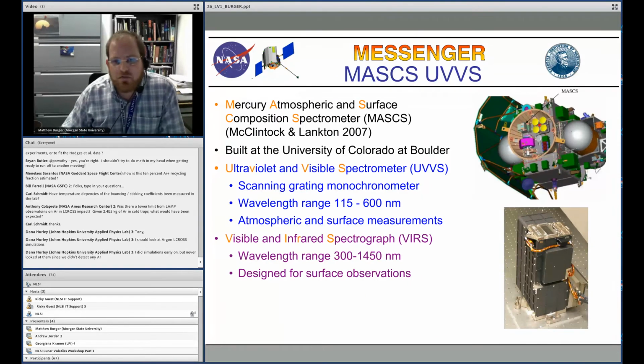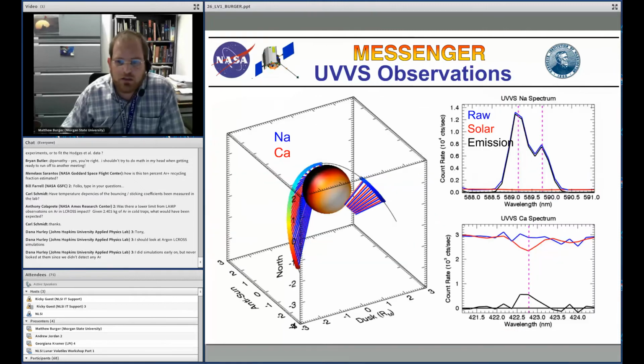I'm going to talk about data from the Mercury Atmospheric and Surface Composition Spectrometer, MASCS. It's built at the University of Colorado. It's basically two separate instruments: an ultraviolet and visible spectrometer, UVVS, and all the data I talk about is going to be from UVVS. And there's also a visible and infrared spectrometer, which is used for the surface observations.